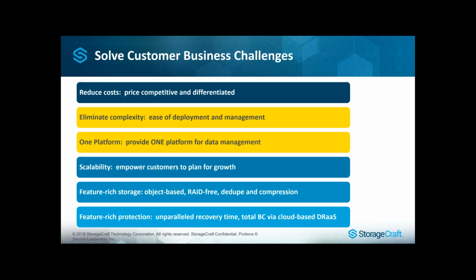Yes, right. So when we talk about professional services, just like Paul talked about, we know that it's important for our product-centric folks to optimize their product-centric business. And with OneSafe, they're able to do that by solving the business challenges that are specific to the mid-market. We talk about reduced costs, eliminate complexity, doing so with one platform, giving them scale that they've never really seen before with feature-rich storage plus feature-rich protection. But all of this stuff also manifests itself into your professional services.